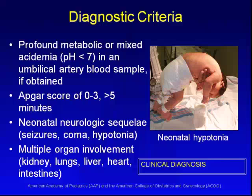The challenge is the cord gas needs to be obtained within the first hour of life, and at times it may not be available. Then the neonate's blood gas can be used, but it has to be within 1 hour of life. Assessment of neonatal seizures can be challenging. The typical clonic seizures that you see in the adult population or older children are typically not seen in neonates. The evidence of seizure can be simple lip smacking or twitching of the eye.